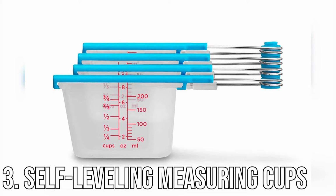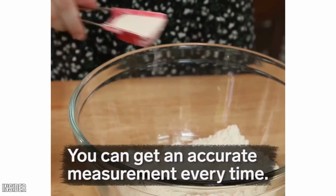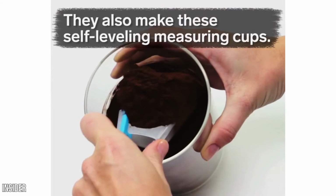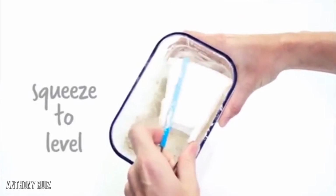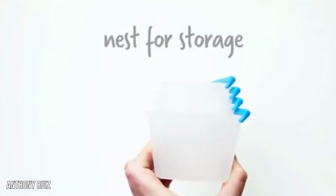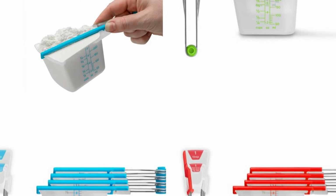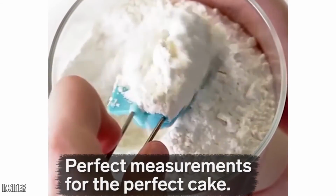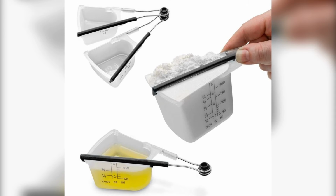Number 3. Self-leveling measuring cup. Instead of dirtying a knife to help you scrape off the extra ingredients and get an accurate measure while baking, buy cups that do it for you. All you have to do is squeeze the handles on these cups to get your accurate quantity. The Dream Farm Level Up's self-leveling measuring cups will help your hands stay clean while baking. So instead of wiping the top off with your finger and covering it in your baking supplies, these self-scraping measuring cups make baking much less messy.